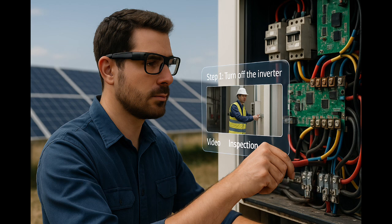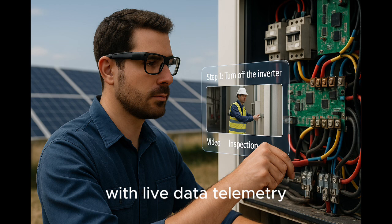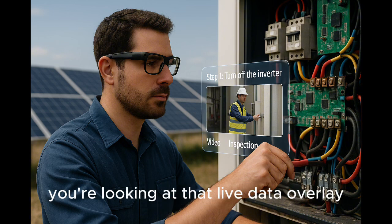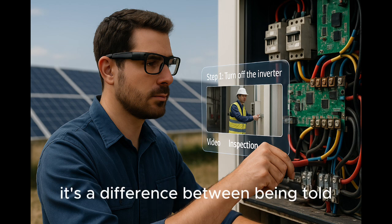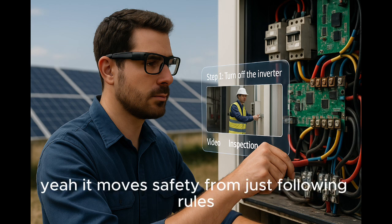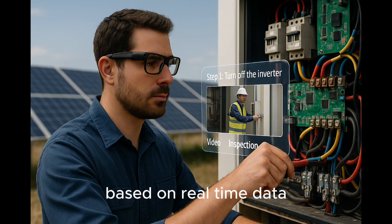Oh, wow. And critically, they're talking about integrating digital twins with live data, telemetry, meaning you could see live voltage readings or temperature or gas levels displayed right on the physical object you're looking at. That live data overlay? Mm-hmm. That feels like a huge safety improvement. It's the difference between being told, watch out for that wire, and actually seeing the dangerous voltage level displayed right where you might touch. Yeah, it moves safety from just following rules to actively preventing hazards based on real-time data.